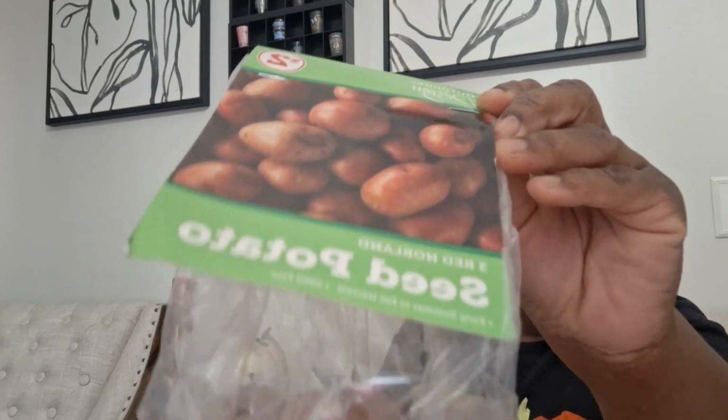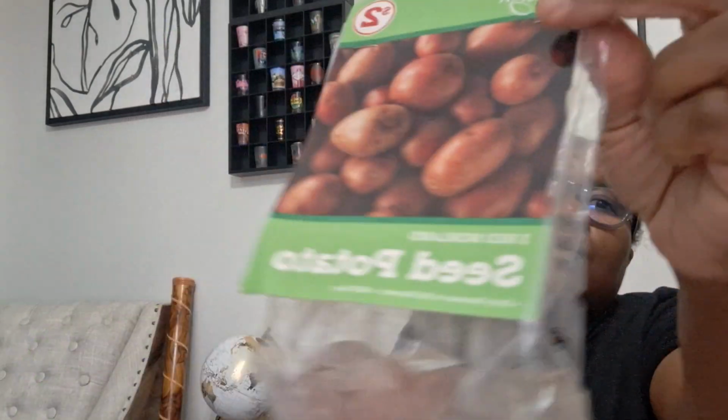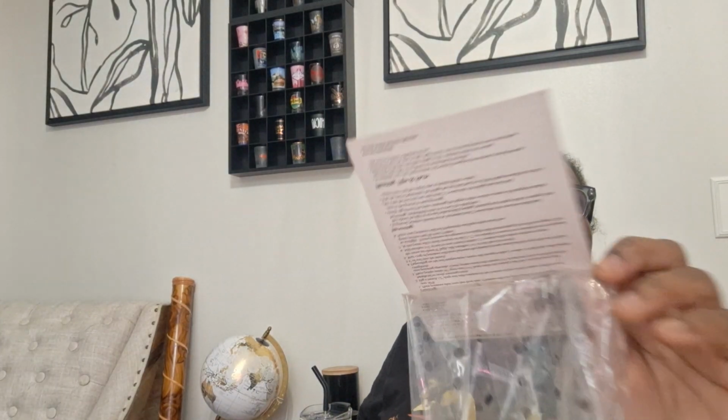So we have red Norland seed potatoes. They give you 3 seed potatoes with a good little bit of eyes on them, at least 1 eye. And it's 3 of them in here for $2. And they do include instructions on the back if you're new to planting potatoes. Glad I was able to find my receipts. So I bought 2 of the red Norland seed potatoes.